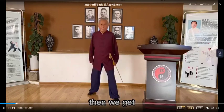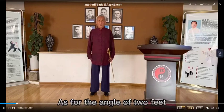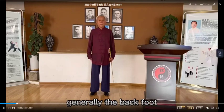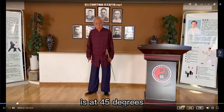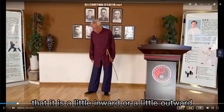Never have the feet on a straight line or much wider than normal, with the exception of oblique step. As for the angle of the two feet, generally the back foot is at 45 degrees, but it is not an absolute requirement. It is allowed that it is a little inward or a little outward.